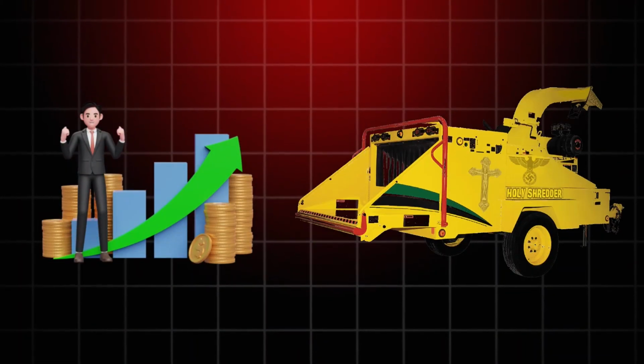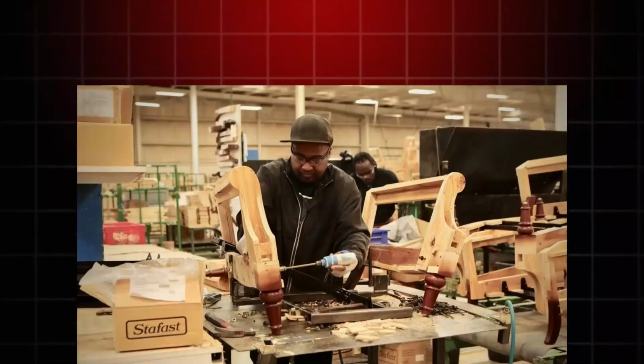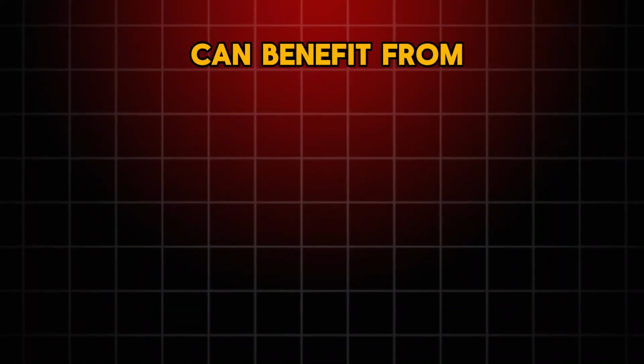Investing in a wood chipper grinder allows businesses to tap into multiple revenue streams, from selling wood chips to biomass power plants to supplying sawdust to the furniture and paper industries. With the rising focus on recycling and eco-friendly solutions, businesses using wood chippers can benefit from government incentives and growing market demand. 2. Puffed corn making machine.